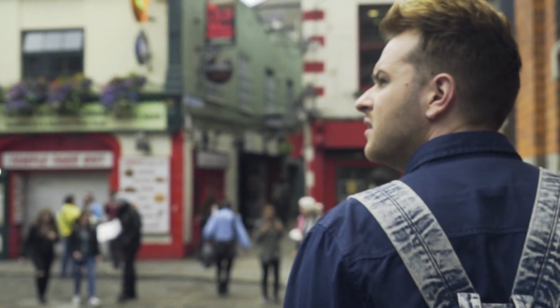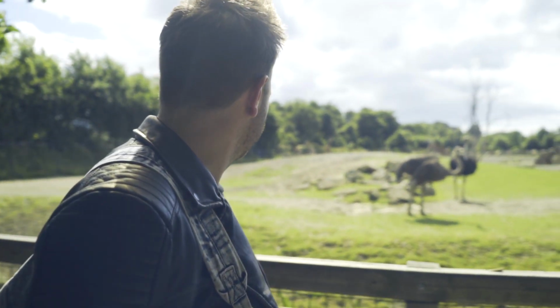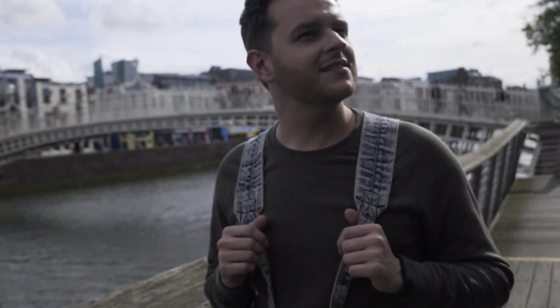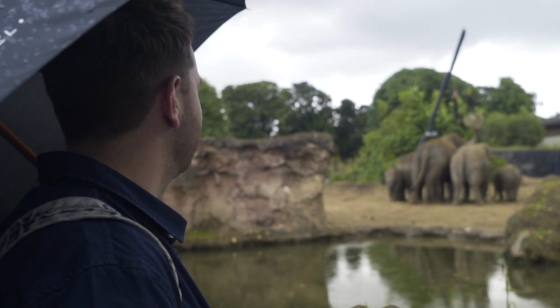A word of warning about the weather in Dublin. It's late June and as you can see the weather is glorious, if you're a duck. But seriously, the weather in Dublin constantly changes. During our time in the city, we'd often have warm sun, torrential rain and overcast skies all on the same day. Our advice is to be prepared and pack a light, waterproof or small umbrella.